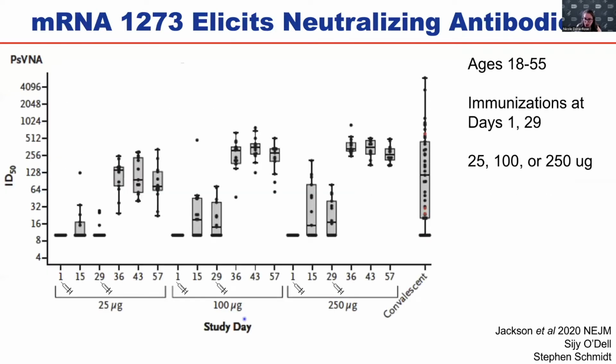I'm going to show you data now from my lab, looking at the very first people who got Moderna's vaccine. So this is a complicated graph and I'll walk through it slowly. On the y-axis, these are titers of neutralizing antibodies. So higher numbers are better. And then each set of dots is the data for one group of people who got vaccinated over time.